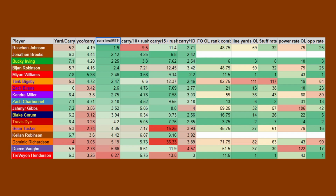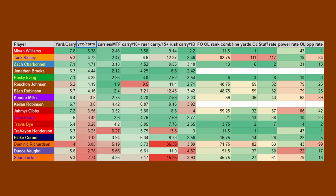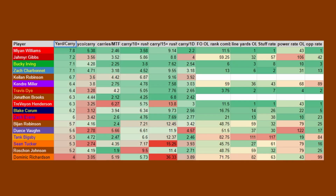But I hope I was able to kind of stay on track for this video and not ramble on and sound too incoherent. I think that this Texas Longhorn running back room obviously is among the best in the nation if you look at that missed tackles forced, and then also you go to yards after contact. I mean, the only one where you really start to see, as far as these advanced stats go, some real separation in the running back room.